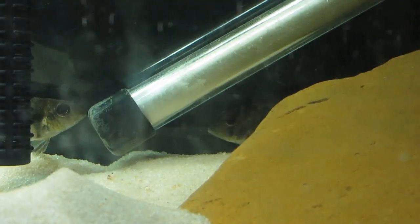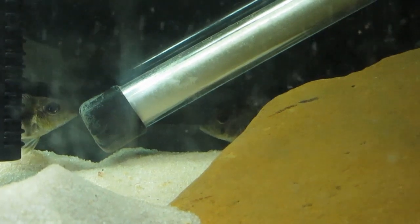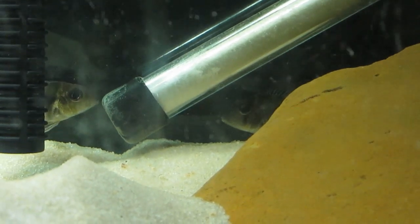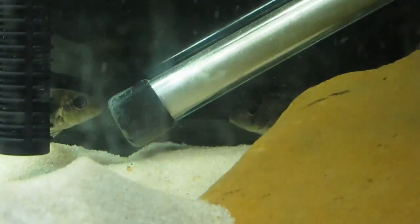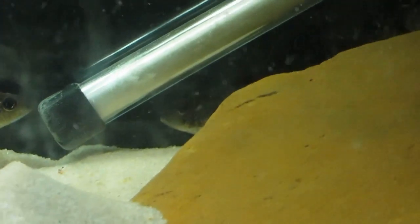They are eating. I fed them yesterday, last night actually, and they were eating a little bit. So they're coming around, eating some Southern Delight. Yeah. But they're doing really good.